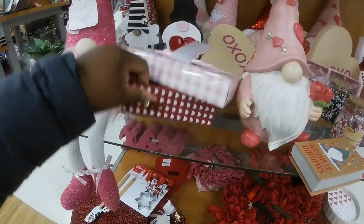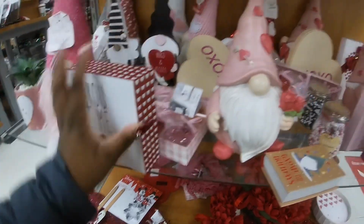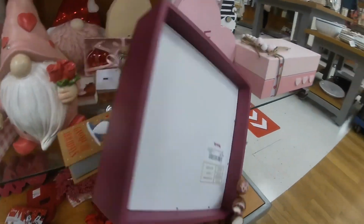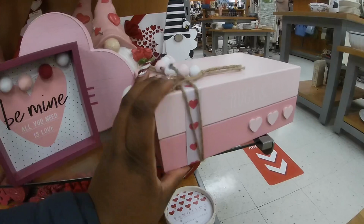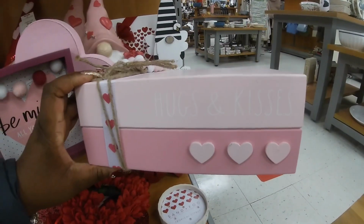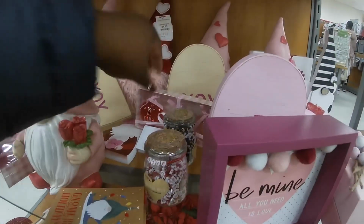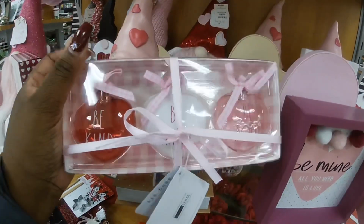And they also have some little signs in here. You plus me for Valentine's. Be Mine, All You Need Is Love. $4.99. I like these books. Hugs and Kisses, Raydon. This is really cute. I like this. $12.99. She also has some of the gnomes left. Be Mine. And then these ornaments too. Be Kind. What does it say? Be Happy, Be Bold.